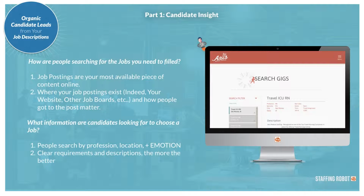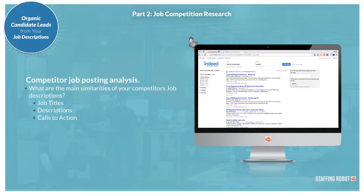So, of course, candidates are also looking for clear requirements and descriptions. The more, the better. Again, the more text you can have, the better, because that's what Google understands, as long as that text is really focused on educating and instructing and giving the information that your candidates are looking for to understand if this is a job that they're interested in. So this is why I'm going over all of this, so you can understand that you just got to put a really healthy amount in your jobs, and it's only going to help you.